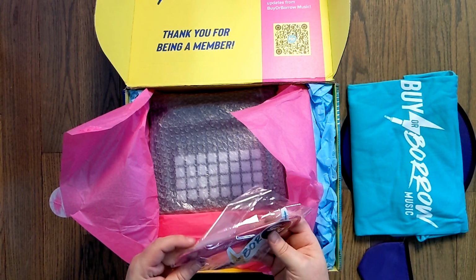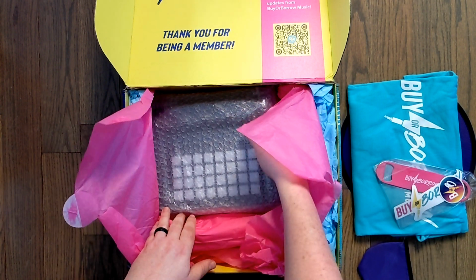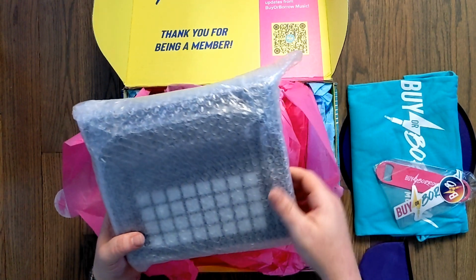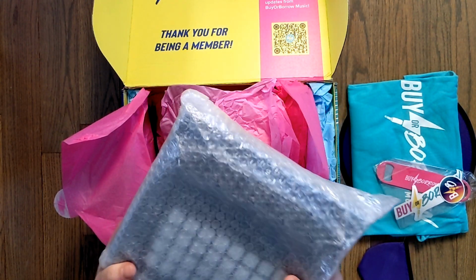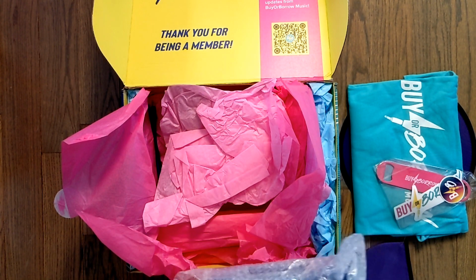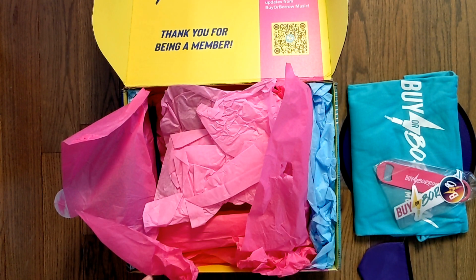Oh, very cool. All right, a bottle opener, some stickers. Great. Now this is the thing that I knew was coming. This was another piece of gear that they're letting me borrow, and it's the Novation Circuit. Let's take it out of, wow, they really packaged it quite carefully.